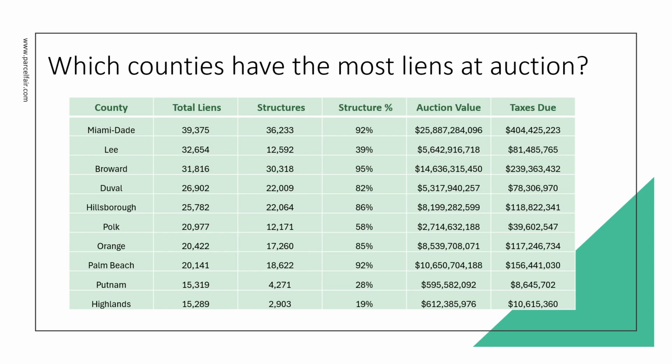Now, what's cool is if you look just at number 2 on the list, Lee County, it's also a very large auction with almost 33,000 properties, but that structure percent's more like 39%. So whole different ballgame. If your strategy is land for whatever reason, you want to focus on counties at lower structure percentage just because of the sheer supply of vacant land. On the flip side, if you just want structures, go for that opposite end of the spectrum: 92%, 95%, 86%. Some of these auctions are just full of structures and units of buildings.